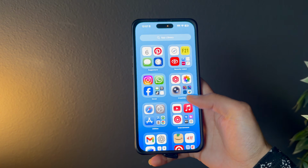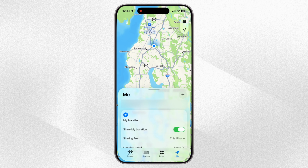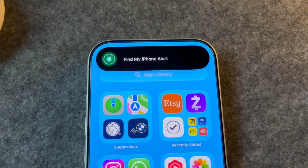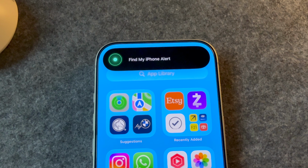I also use Find My in a much simpler, everyday way. I misplace my iPhone at home all the time, and instead of searching room to room, I just grab another Apple device, open the Find My app, and make sure Share My Location is turned on under the Me tab. And you can instantly see where your iPhone is or make it play a sound, so you can track it down in seconds. It's one of those features that quietly gives you a lot of peace of mind, and once it's set up, it just works.